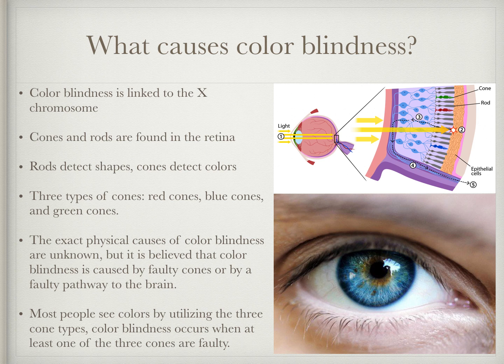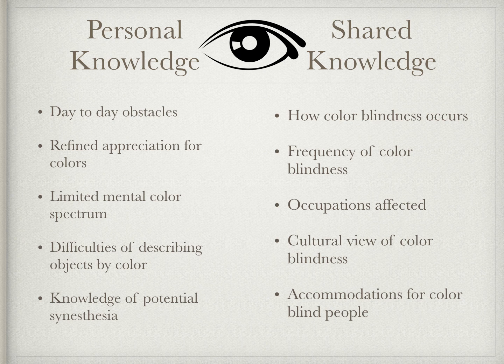The exact physical cause of color blindness is unknown, but it is believed that color blindness is caused by either faulty cones or by a faulty pathway to the brain. Most people see colors utilizing the three cones. Color blindness occurs when at least one of these three cones is faulty.